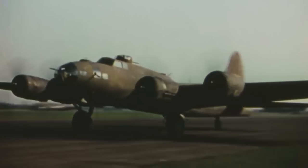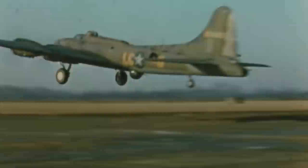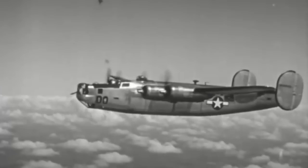The Boeing B-17 Flying Fortress was one of the two standard heavy bombers used by the United States prior to the arrival of the Boeing B-29 Superfortress in 1944. The other was the Consolidated B-24.